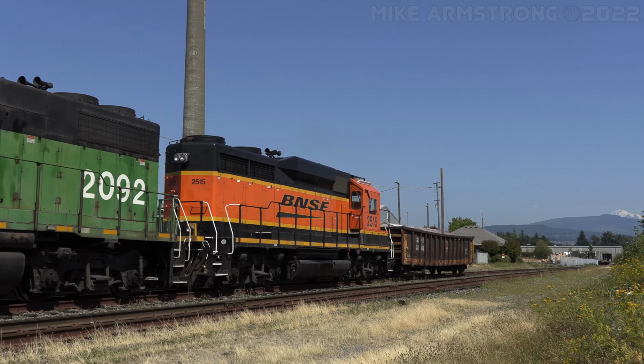With the line clear, the crew climbs aboard and brings the locomotives a couple blocks to the north from the old depot to the rail yard, where they will begin putting their train together. This process can take anywhere from just under an hour to a couple hours, depending on how complicated the train makeup is. Cars are organized by type and destination, making for the easiest car setouts and pickups while out of the yard and on the road.